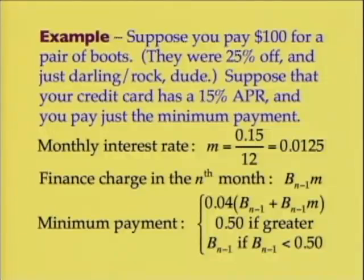And then I have to calculate the minimum payment. Now it's typically going to be this. It's going to be whatever I just, here's the previous balance, I add the finance charge to it, and then I pay 4% of that. I'll say 50 cents if it's bigger than this.